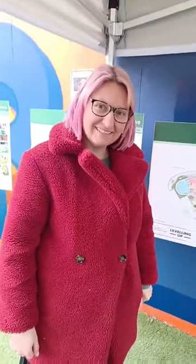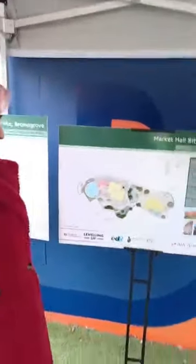We're here with Becki Smith from One Creative Environments, who's going to talk us through the plans for the former Market Hall site, which is currently Bird Box, but these plans are going forward. So shall we start with the actual site plan? Yeah, no problem at all.